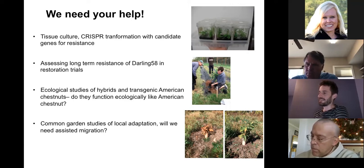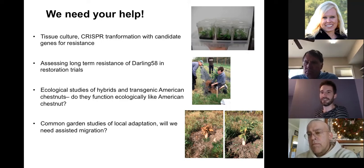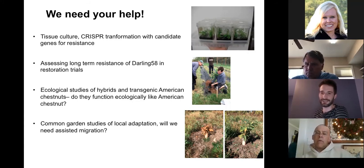These kinds of questions would be a lot easier to address in a forest setting once we have non-regulated status, because right now we have to cut down the trees and keep track of everything, and APHIS comes out and inspects us once a year. So it is quite a lot of reporting to make sure that the trees don't accidentally escape. That's what they're trying to avoid, right?